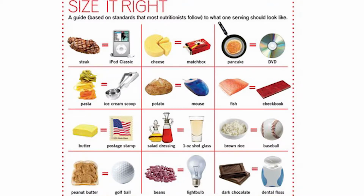Brown rice is about a baseball, usually about a half cup or so, which is a pretty good serving size. So you don't always have to measure your food. You can eyeball it and say, okay, maybe this is a little bit too much, maybe this is not enough. Vegetables are always a good thing to get more of. So if you're ever in doubt, always fill up your plate with vegetables, okay? These are good things to keep in mind when you're on the run and don't have measuring cups with you.